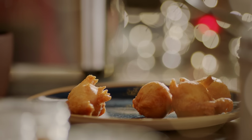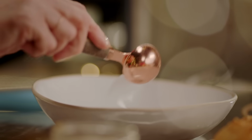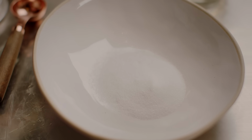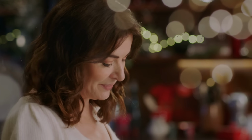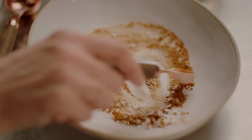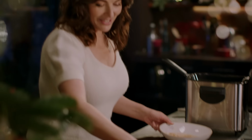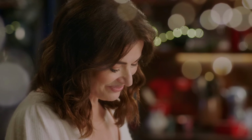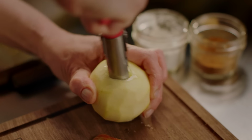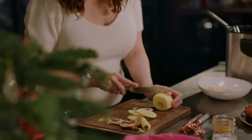Well, I've got enough oliebollen for now, and I am desperate to get started on my apple flappen. For each apple, you need a tablespoon of caster sugar, 1/2 teaspoon of cinnamon, and 1/2 teaspoon of corn flour. Just going to give this a little mix. An apple waiting for me. It's a Cox's orange pippin, which needs to be peeled, cored, and sliced into rings about 1/2 centimetre thick.